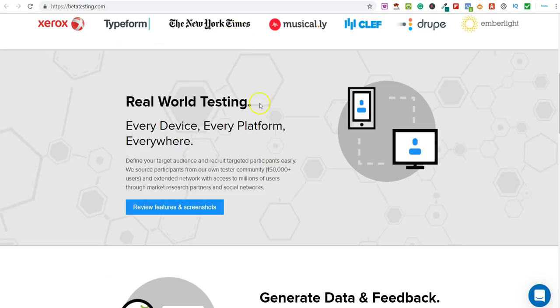So these companies here come over to beta testing. Maybe they've got a new app, maybe they want to try something new on their website or their platform or whatever, and then they're looking for feedback and beta testers to go ahead and take tests and play around with the website or play around with the app. Then you will earn money for doing so.